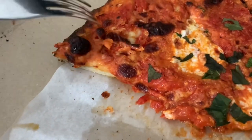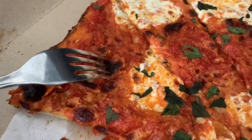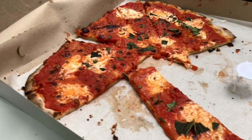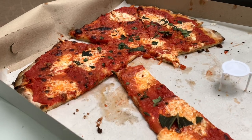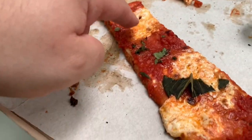See that, guys? That's all hard cheese right there. Look at that. Very salty. A lot of it. For a margherita pie, this is a little on the salty side, and I'm not complaining, folks. And the cheese. Look at that cheese.